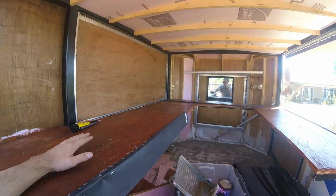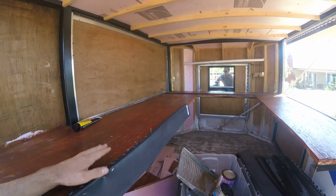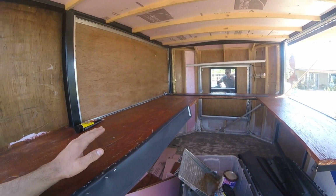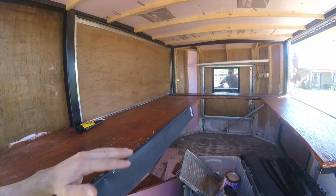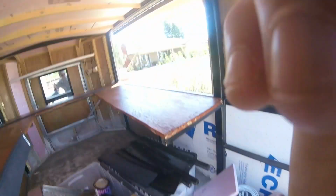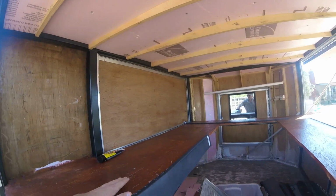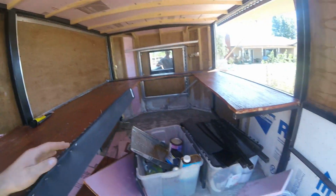Right here, I actually slept in this last summer in Utah, and it rained, and it was super tight. It was warm in here. It had insulation in here. If it did get hot, I just opened those two doors. Perfect. And I did have some shade, but this will be my sleeping area.